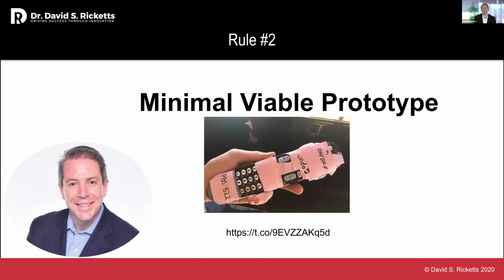Minimum viable prototype. So we want to build the absolute minimum that we need to test our idea. And a great example here was, are these the buttons grandma needs? And guess what? If you give this to grandma, she's going to tell you really quick if these are all the buttons she needed, and also tell you if she understands the new labels that you've put down.